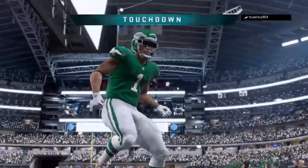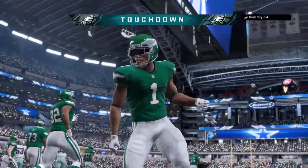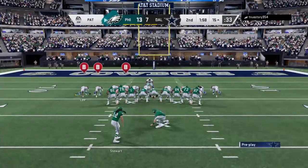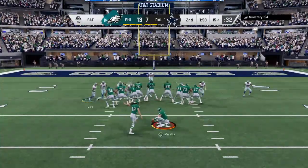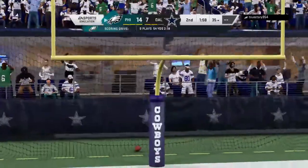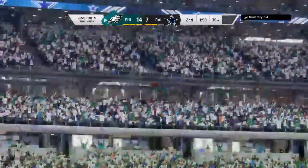And he's in for an Eagles touchdown. A great effort there. His 21st touchdown of the season. And the Eagles have taken the lead. And always a good first half when you can hit pay dirt twice. And it never hurts to have that good feeling as the game moves on.